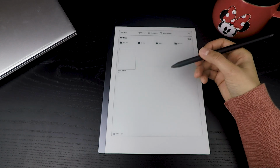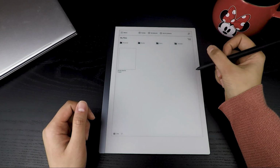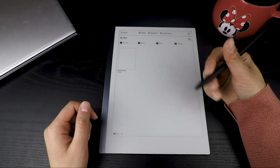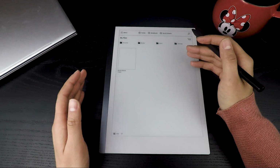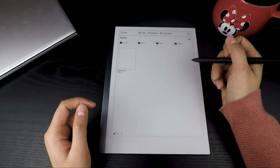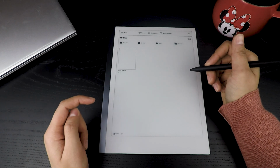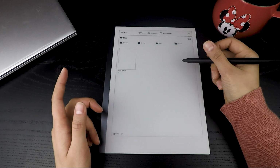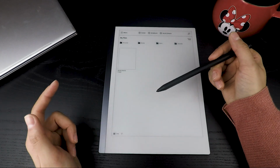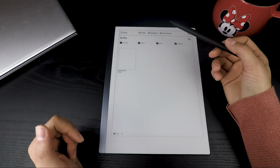This is what my productivity system on the Remarkable looks like right now. I have been researching ways or thinking about ways where I can connect this system with any type of application that I'm using on my desktop. Right now I'm using OneNote, but I am trying out OneNote, and I want to see which of the two works best to connect my Remarkable with. So a video on that will also be coming.